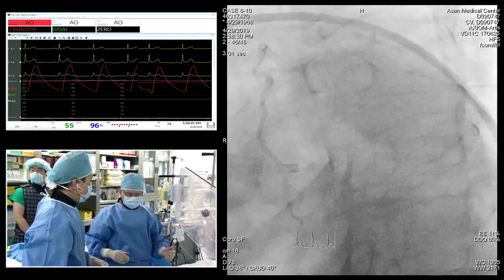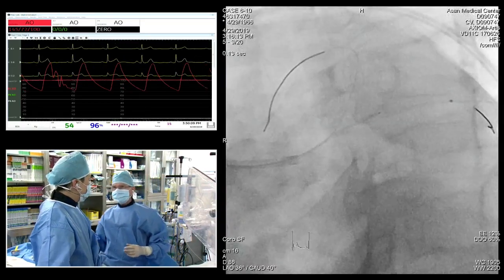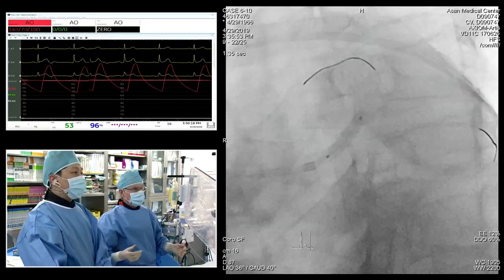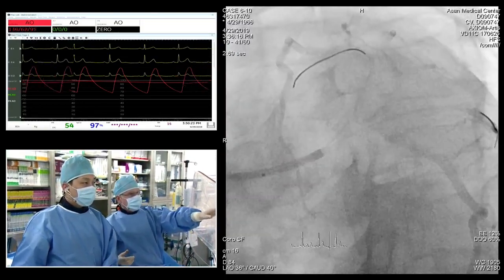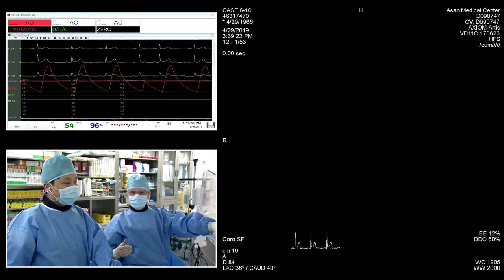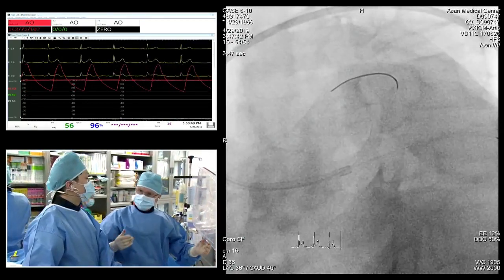Do you plan to cross the origin of the circumflex or stay proximal? I try to stay proximal, but you know, I'm not going to be able to be so precise. So I'm going to cross this. Maybe we're going to do the 4-0 inflation, and then we do IVUS only towards the LAD, no IVUS on the circumflex. And if the LAD is okay, it's finished. If the left main is not apposed well, we'll do another.